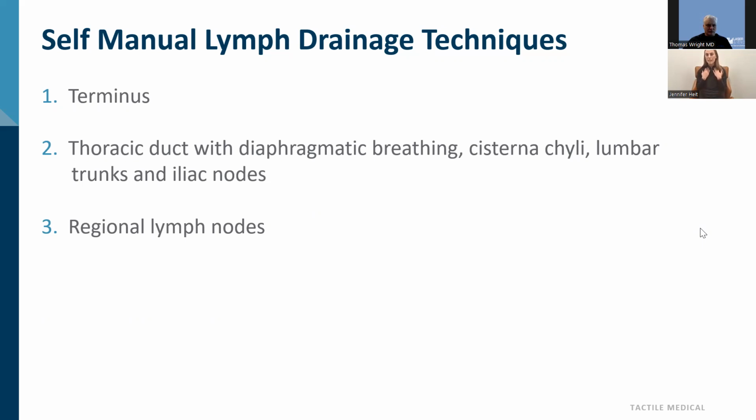For all of those techniques I did about 5 times. You can certainly do more. That's not going to be harmful. From there, you would move on to regional lymph nodes.